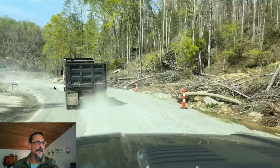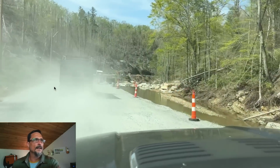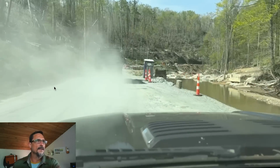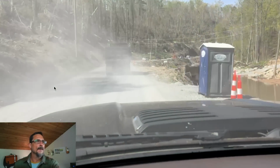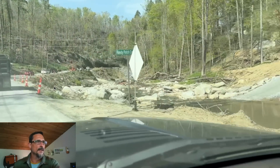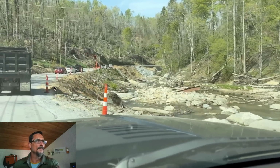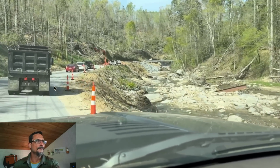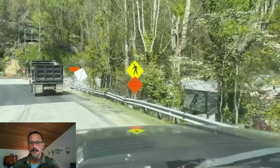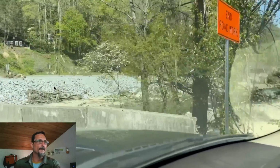And I hope to get back down here and take a closer look at the topography and some of the slides in this area. This video, again, we're going to focus from here on out just on the debris removal and showing the condition of some of the roads. If you do need to get down here, if you have access, budget some time.